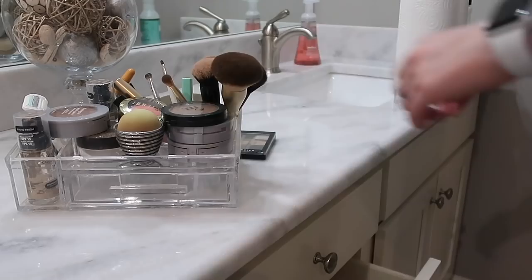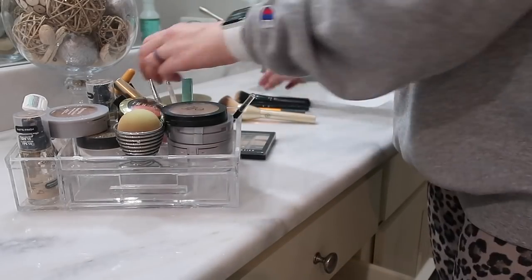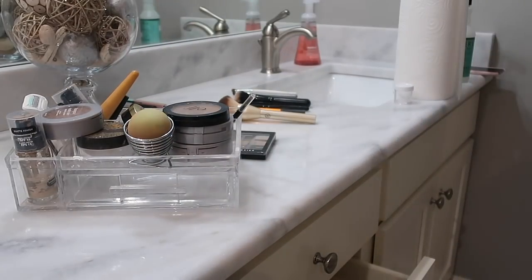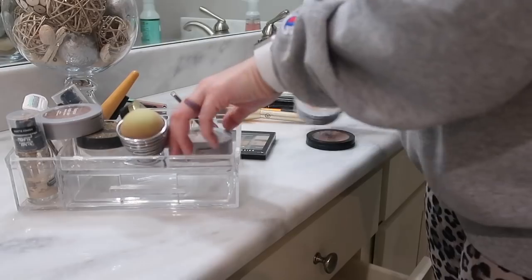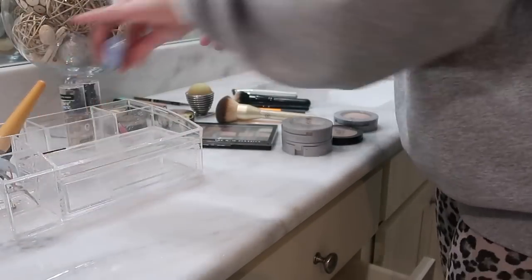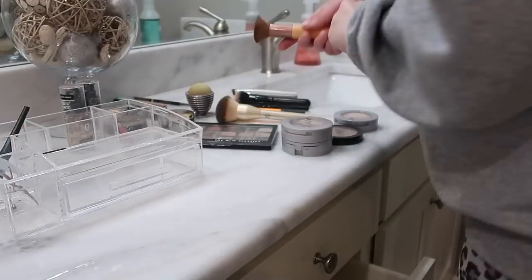This basket just has all of the stuff that I use on a daily basis, like my facial moisturizer, my brush, my deodorant, and then this other little plastic organizer has all of my makeup. So I'm just gonna pull all of that off, and this thing gets pretty gross, so I'm just gonna spray it down and wipe it down, and then just put everything back on there.